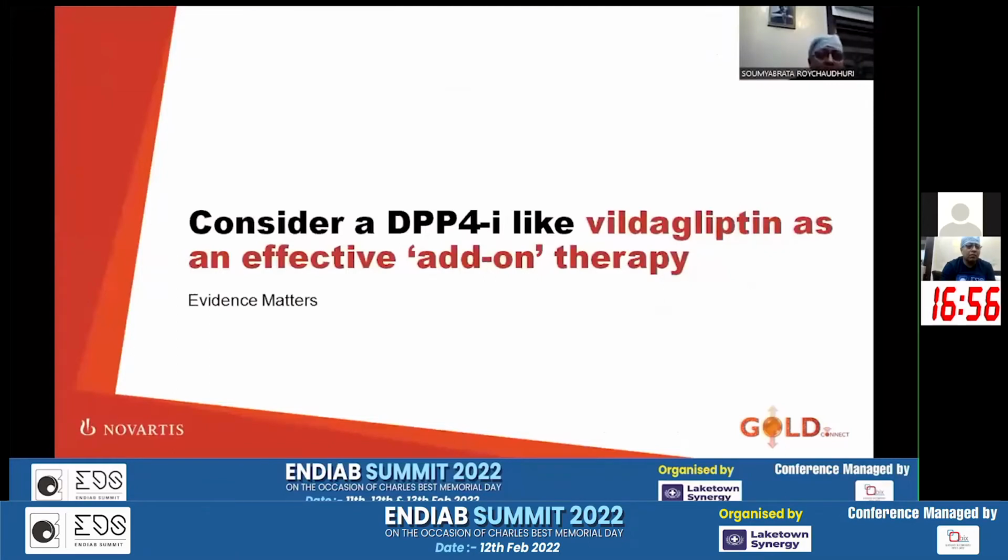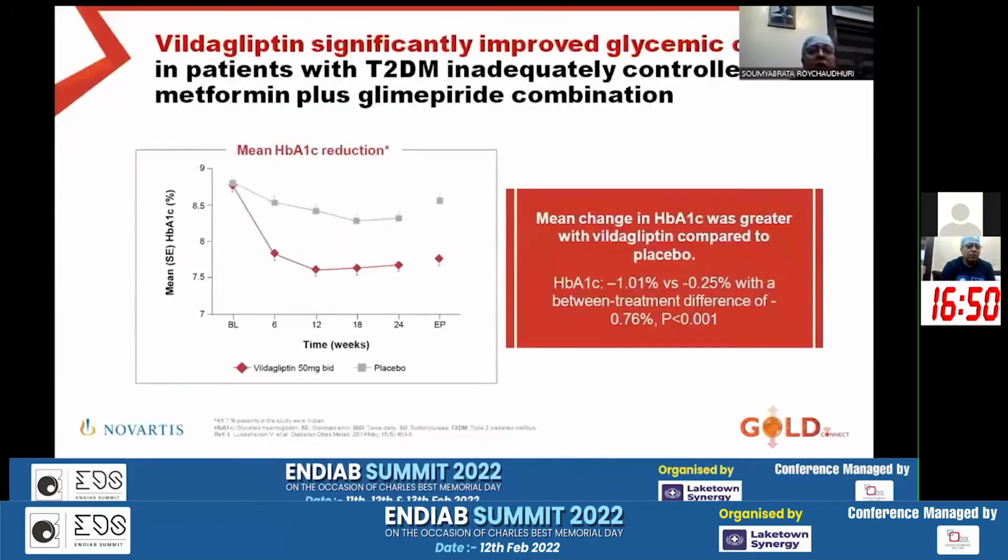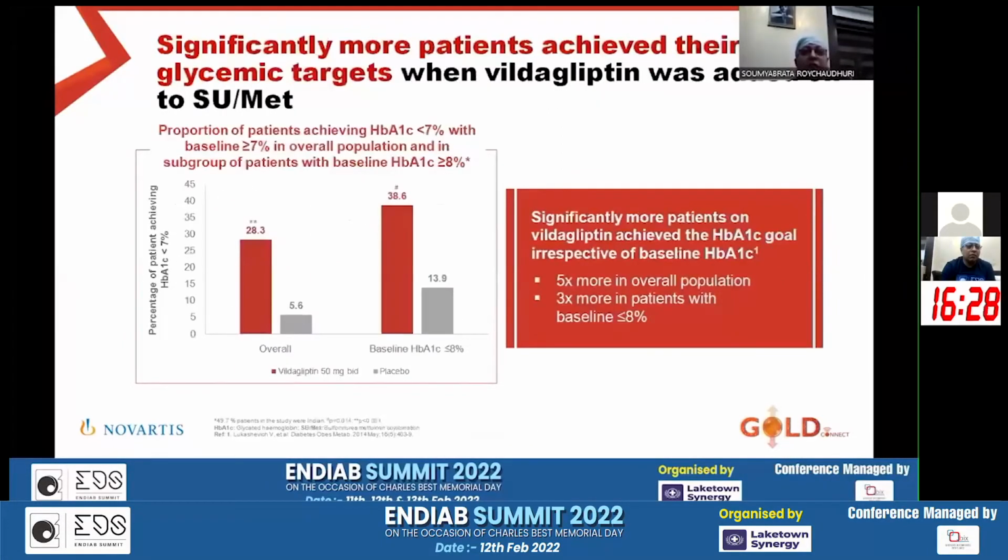So why do we consider a DPP-4 inhibitor like Vildagliptin as an effective add-on therapy? Vildagliptin significantly improved glycemic control in patients with type 2 diabetes inadequately controlled with metformin and glimepiride combination. The mean change in A1C was greater with Vildagliptin compared to placebo. HbA1c reduction was 1.01, and the treatment difference was statistically significant.